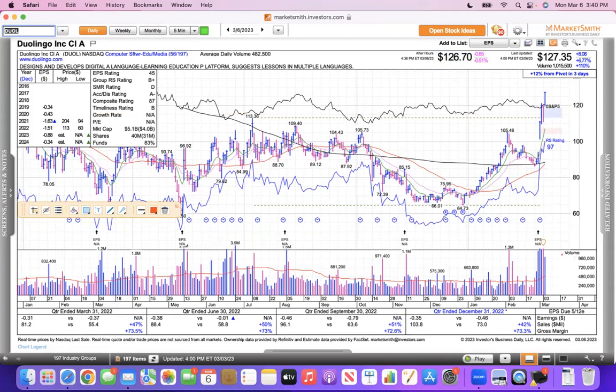Duolingo, I don't use this program. I know some people who do, they really like it, but what I like more is gapping higher after earnings with heavy volume. Then this little pullback faked some people out, then it went higher again today, nearly a 7% move. So good for those longs there at Duolingo.